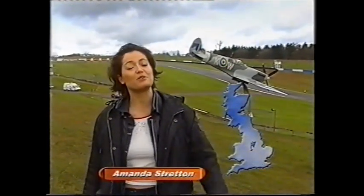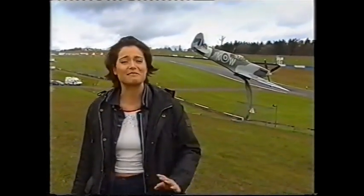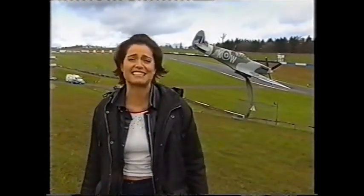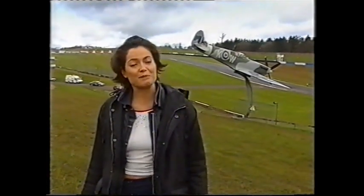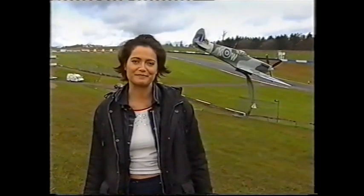Leicestershire. We're here for the British Formula 3 and GT Championships. And despite the clouds, we're hoping that the weather is not going to do the same to us as it did at Snetterton. We're going to start the programme, though, by taking a look back at the Formula 3 Championship so far.